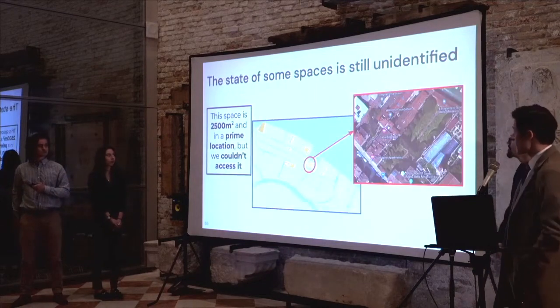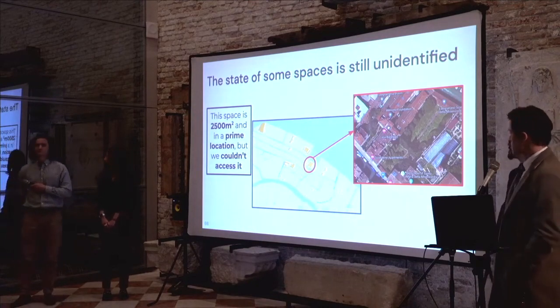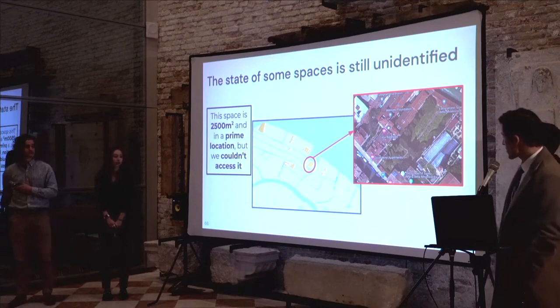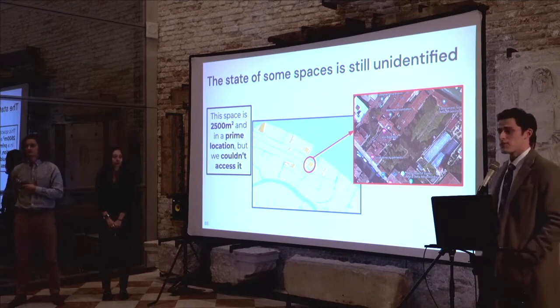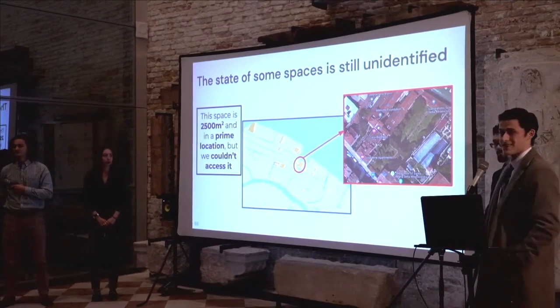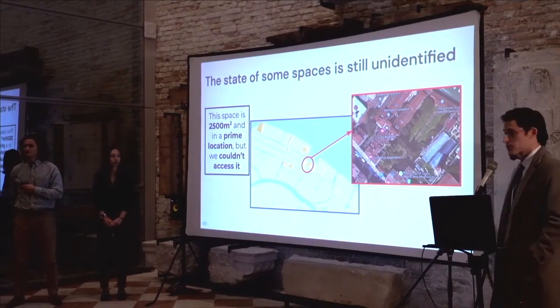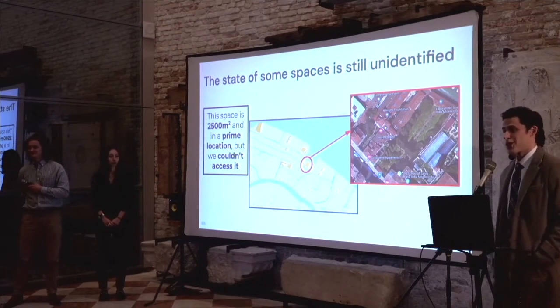There are also some spaces that we still don't know that much about, but we think would be useful to look into. For example, there's this space located near the old school of Santa Maria that is pretty large and in a good location, but we were unable to access it by going there and are still unable to identify exactly its ownership status. So looking further into opening spaces like this would also be very beneficial.